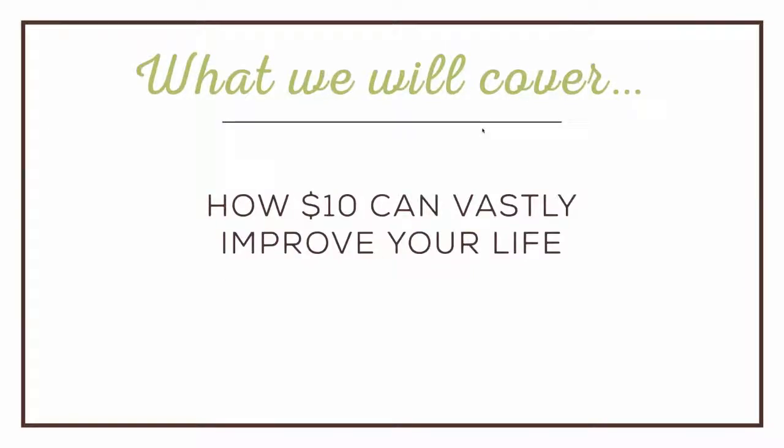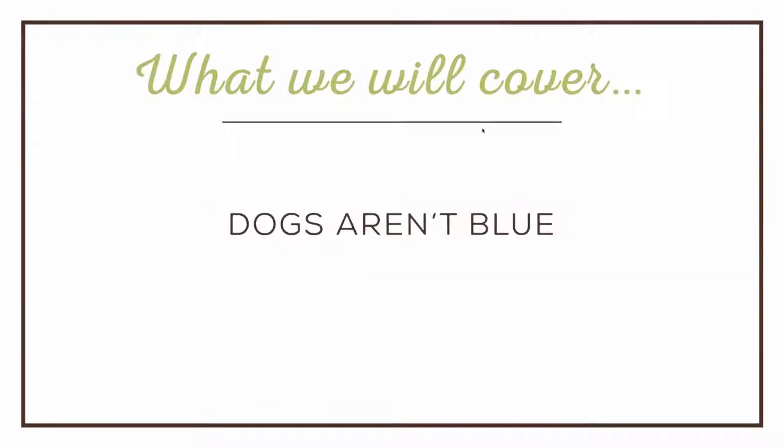We're also going to talk about how $10 can vastly improve your life. $10, that's it. The same price as a chocolate martini. This is a quick and easy tip, but it's going to save so much of your sanity when it's time to process your files. We're also going to cover why black dogs aren't blue.